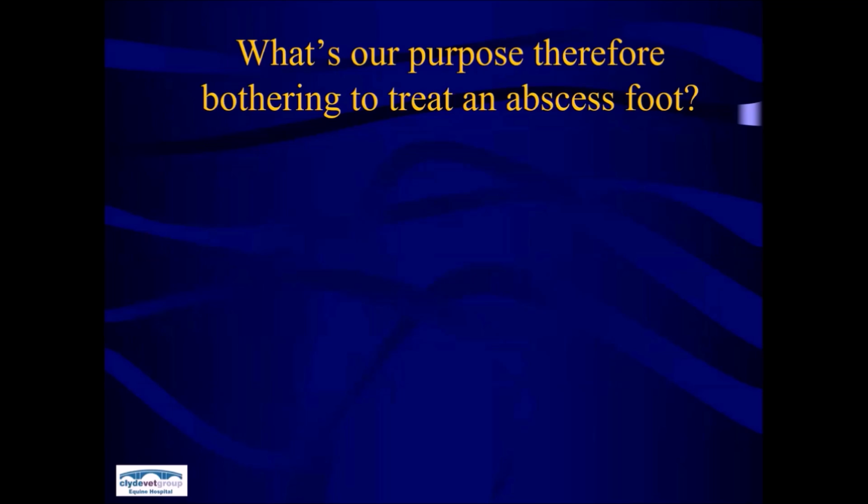So you could argue, if nature does this so well and it moves in the plane of least resistance and it bursts out and the abscess is therefore released, the pressure and the infection is released, what is the bother, or what is the need to treat an abscess foot?